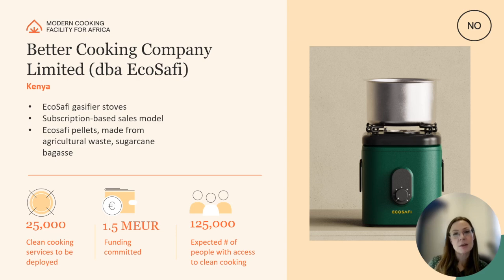A second portfolio company is Better Cooking Company, known as EcoSafi, that is expanding its operations also in Kenya. EcoSafi will provide the clean cooking services to their end customers using a subscription-based model, where the customers pay a small deposit for the stove and commit to purchasing pellets made of sugarcane bagasse on a monthly basis. With the 1.5 million euros of MCFA funding, EcoSafi will deploy 25,000 clean cooking services, providing access to clean cooking for up to 125,000 people.